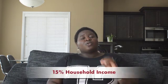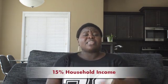So that is where you save 15% of your household income and invest it. You invest 15% of your household income towards retirement. So in Canada, you would put it in an RRSP. You would fund your RRSPs. You would fund your TFSA.